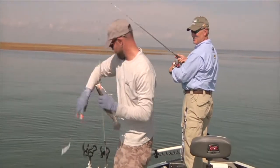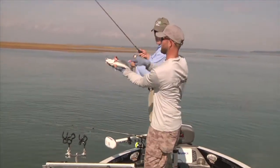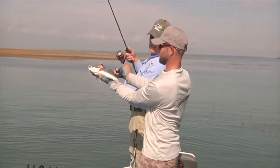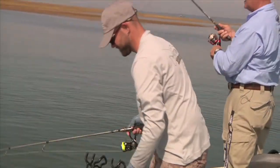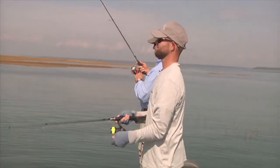So what's neat is I've seen a lot of these fish lately, and they'll be like this one, where they've got an injury from a bird. Almost all of them have been on the tail end. I don't know if that's because those are the unsuccessful attempts. It may be, but I've seen quite a few of those lately.